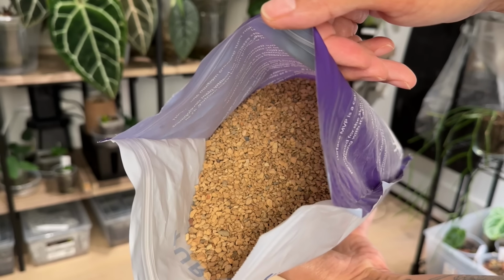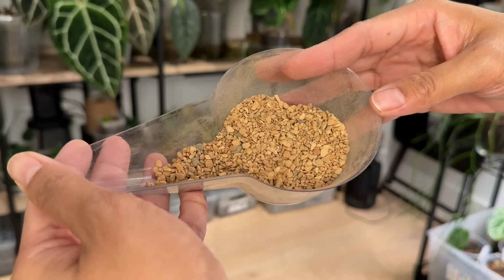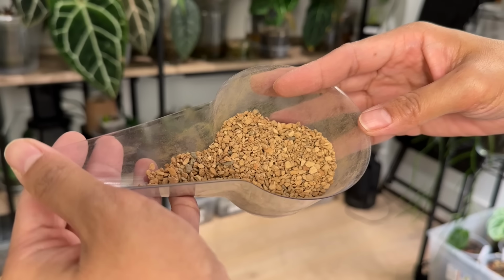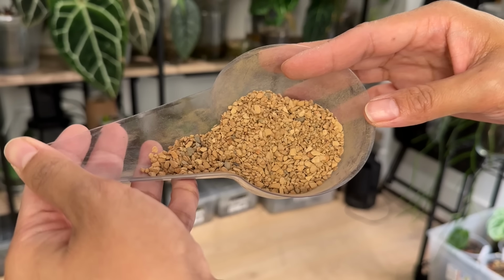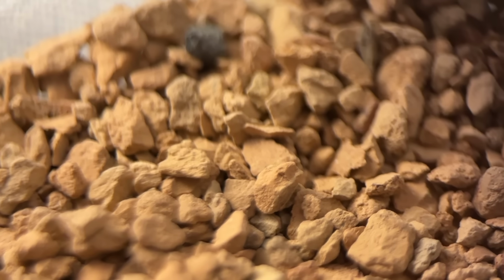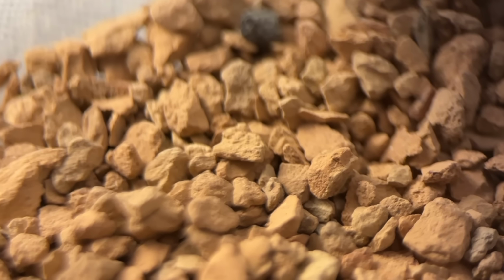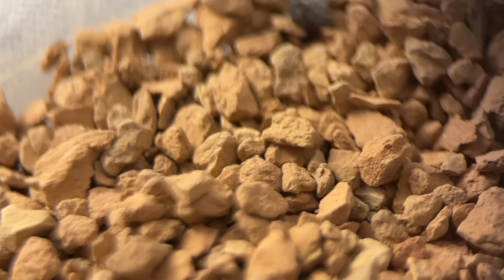It's good for nutrient retention. The porous surface structure holds and distributes nutrients effectively. It resists compaction and ensures your soil remains loose and well aerated. And it's used for enhanced root development. The particle structure encourages the development of a fine root system, promoting healthy growth and increased plant stability. I don't think that Turface MVP is meant to be used exclusively.